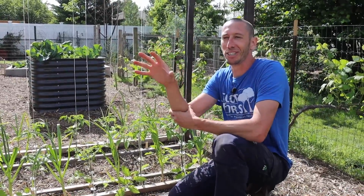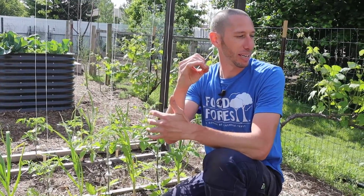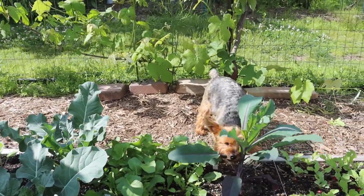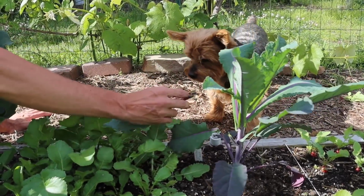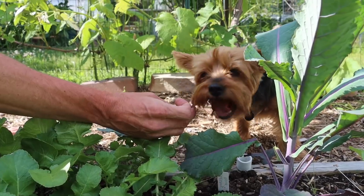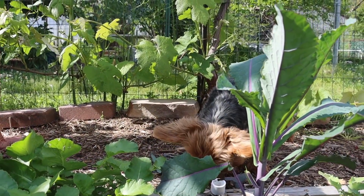Let me show you some of the peaches and stuff, because those are just swelling up. Soon we're gonna be getting some peaches. Look at this guy. You can't stop him sometimes. Look, he's going for the kale. Here you go, boy. He wants to break the plant. He loves the stems of the kale for some reason. Hilarious. Take a peek behind him though.